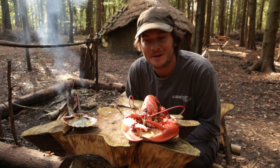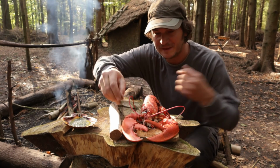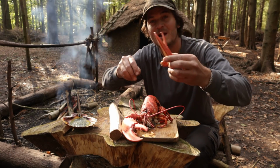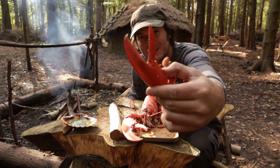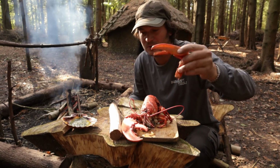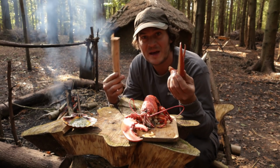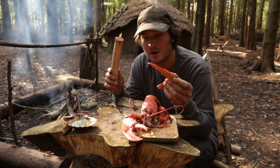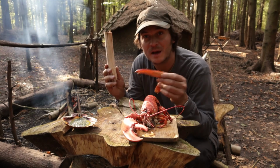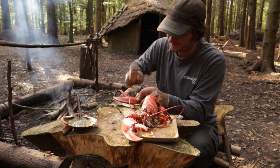And there we are. This is my first meal to myself here at the Roundhouse. And to start with, I'm going to take one of these claws. This had somehow just fallen off, but sometimes that happens when you're cooking lobster. I've got my little wooden mallet, a basher tool, so I'm going to crack this open, dip it in some of my garlic dip. Oh, I can't wait, I'm so hungry right now.